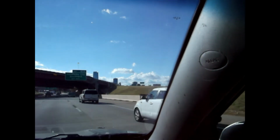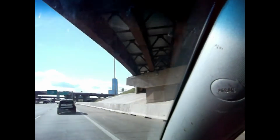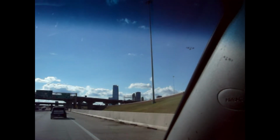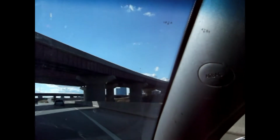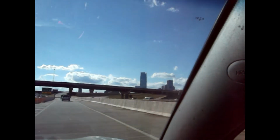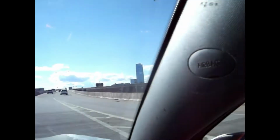Trying to merge over. Nobody lets us over in Oklahoma. You can see the big buildings of downtown. Quarter mile, merge onto Oklahoma City Boulevard. What tower was bombed in Oklahoma, Joe? Do you remember? It was like one of the trade towers or something, wasn't it? I think it was a Federal building.